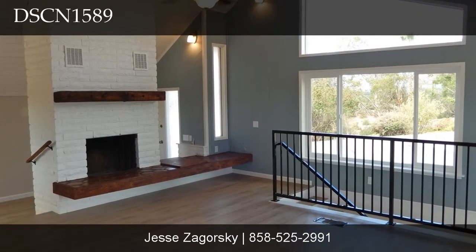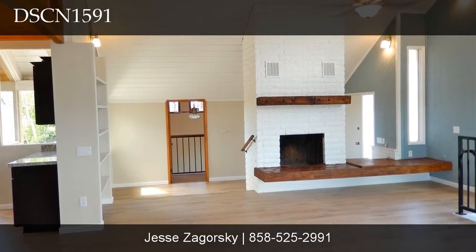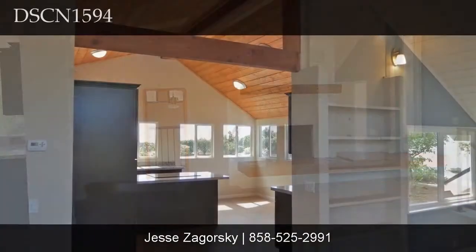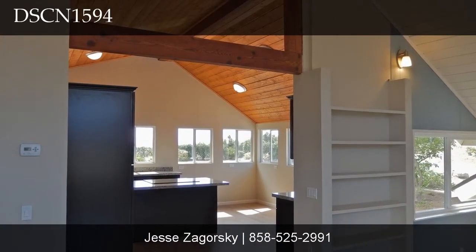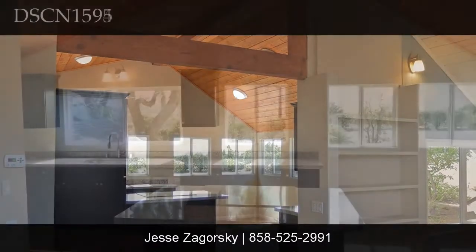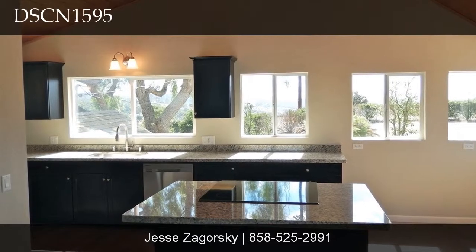The expansive kitchen features new cabinetry, stainless steel appliances, and granite countertops. The island has bar seating and is perfect for entertaining. There are vaulted ceilings throughout, along with 3 fireplaces for cozy evenings. The master has a custom tiled shower with dual sinks.